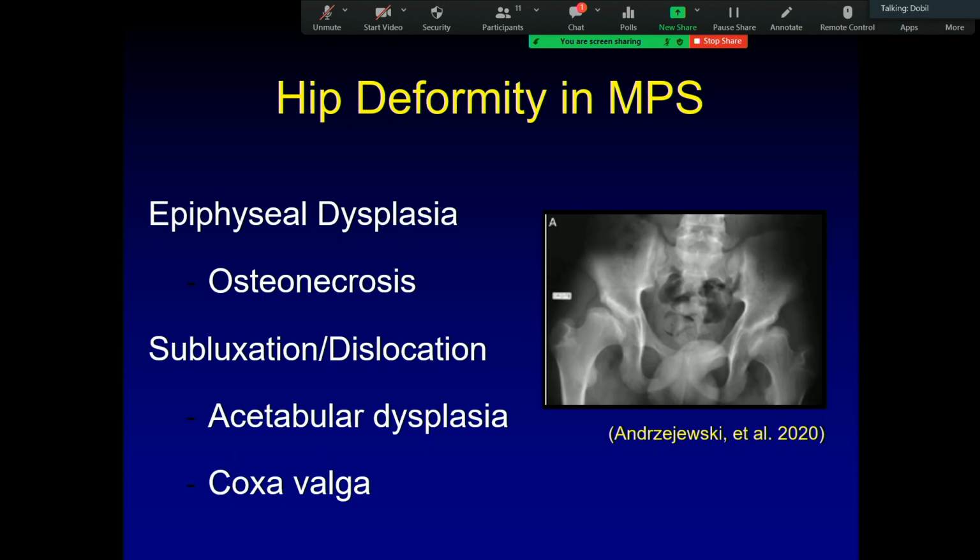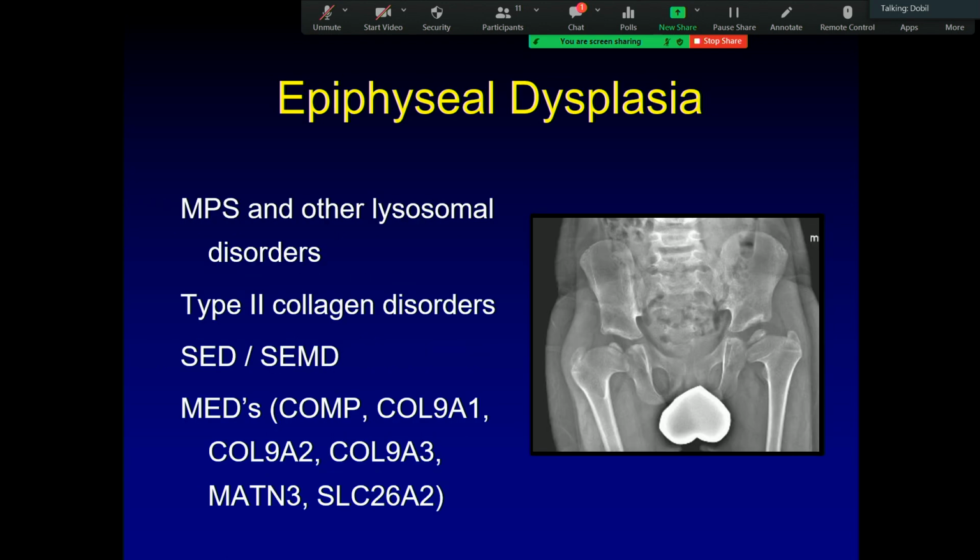Anyway, so epiphyseal dysplasia looks like osteonecrosis, and that's why many MPS kids are diagnosed with quote-unquote Perthes disease before it's found out that they have MPS, because Perthes disease is what we call idiopathic osteonecrosis of the hips. If you have MPS, it's no longer idiopathic. Idiopathic means you don't know what's causing it, and if they have MPS, we know it's MPS causing it, okay? So they don't have Perthes disease, they have MPS. So I'm going to talk a little bit about both these things.